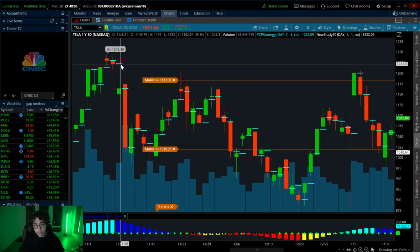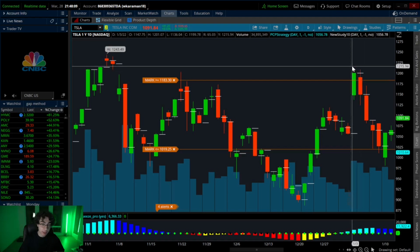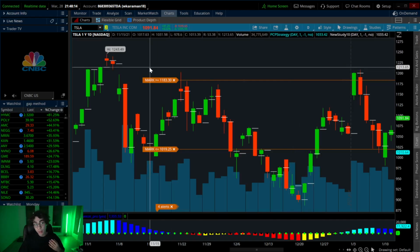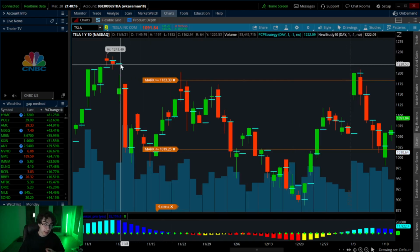$1,220. The gap never filled. I believe it actually filled in extended hours in pre-market on one of these days right here before it had the major crash. I remember I called out puts on those. They printed like crazy. The best price to buy puts on Tesla is at $1,222.